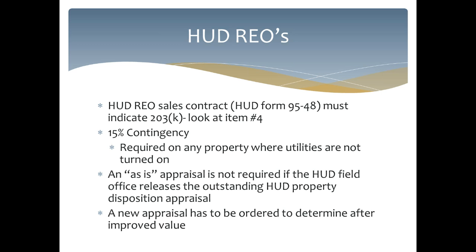Your as-is appraisal, you're not going to need that as long as you have the HUD property appraisal that was done when the home originally went into foreclosure, and many lenders require that as well. Your new appraisal has to be completed though, and once again, just like any other standard or streamlined loan, you're going to have to provide the appraiser all of the 203K information so they can determine what the after improved value is going to be.